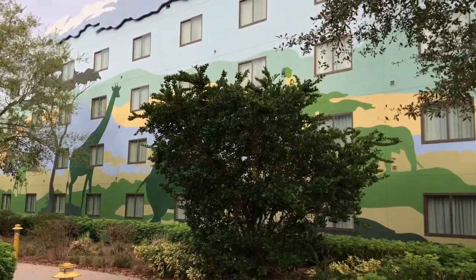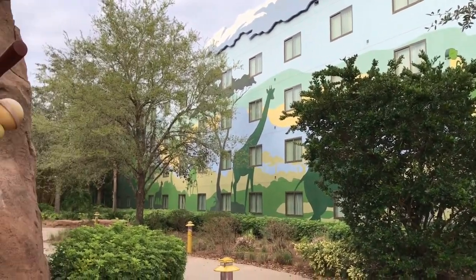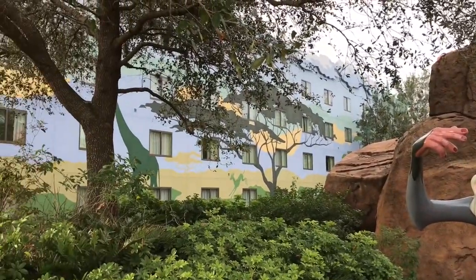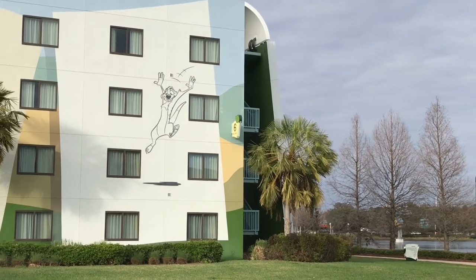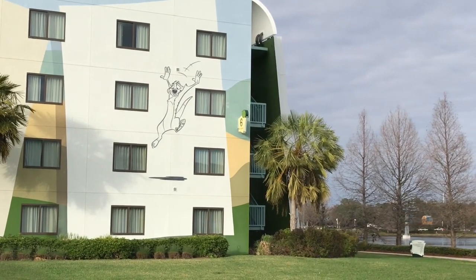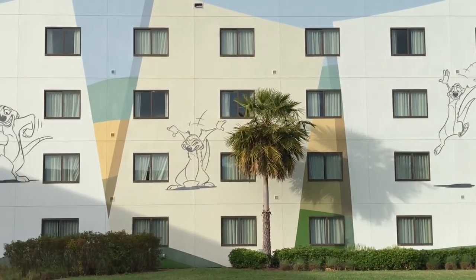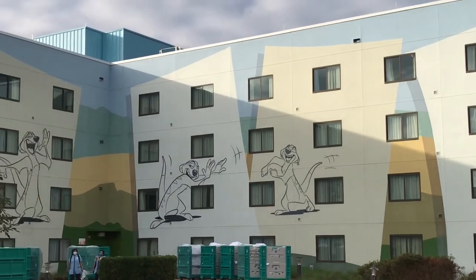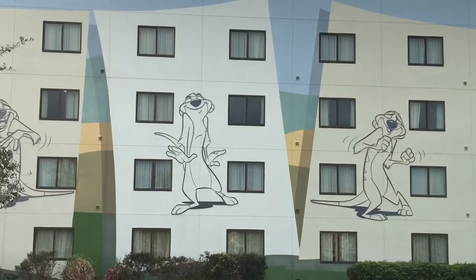If you're interested in staying in this section, this is the Lion King suite section. I've actually stayed here before, and they're very nice inside. This is the back side of the building. You see the Skyliner over there to the right. This is the back side of the Lion King resort. This is a very quiet, relaxing resort, as you can tell.